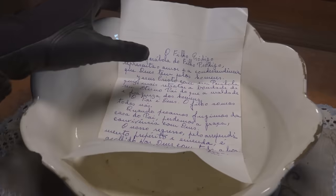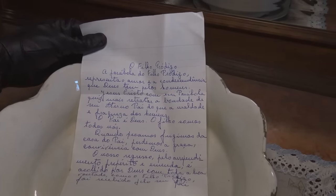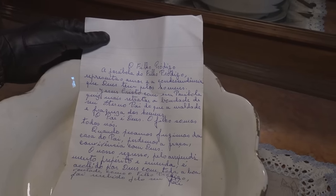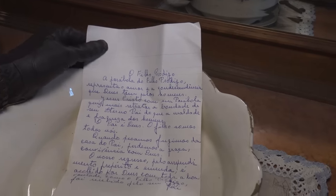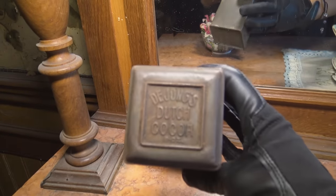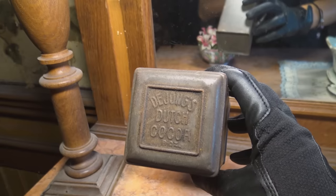Let's keep exploring. I found a letter. Prodigal son. The parable of the prodigal son represents the love and condescension that God has for men. A little metal box. Dutch cocoa. They like to collect the old cocoa boxes.